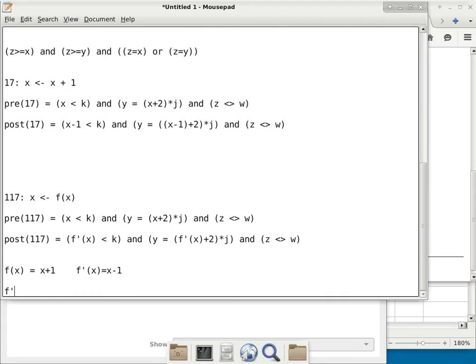So we say f prime applied to f of x is what? Okay, let's expand f of x first. What is f of x? X plus 1, right? And what is f prime of something? It's whatever that something is, minus 1. And you have to remember that addition is associative. So that means we just get x back, because the plus 1 and the minus 1 cancel out.